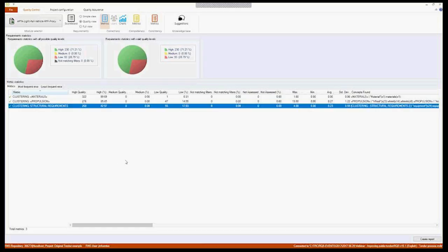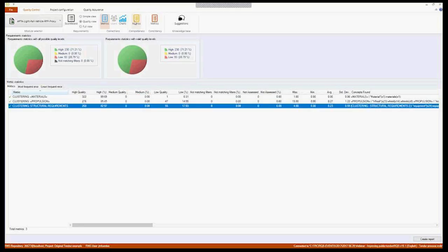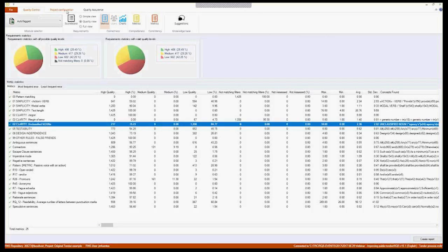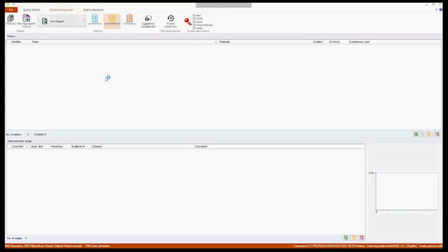So now I will change to another document, right? So no, sorry, I can show you the completeness here for this auto tag document. Sorry, let me check where my completeness rules are. They are not here. Sorry, they are in the other document.